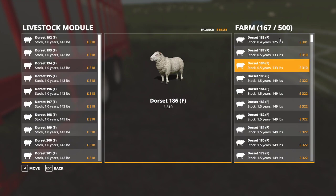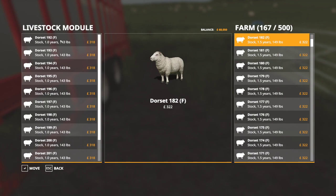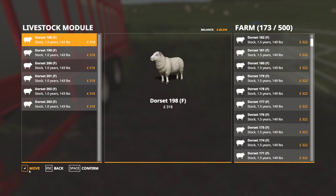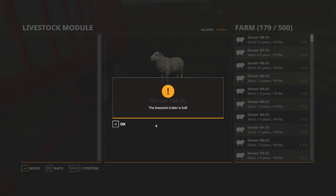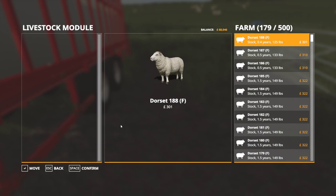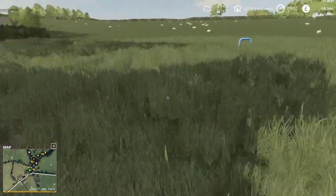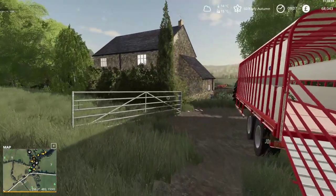Anything in there? No. That's the farm. Oh, that's the livestock module. Where did these come from? Those are Chris's. Well, I know, but I bought them for him a long time ago, I think. Did you bring them with you this time? The livestock trailer is empty. Confirm. Okay, sheep are gone.